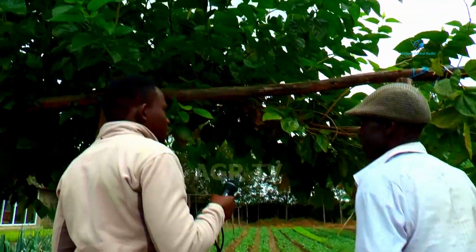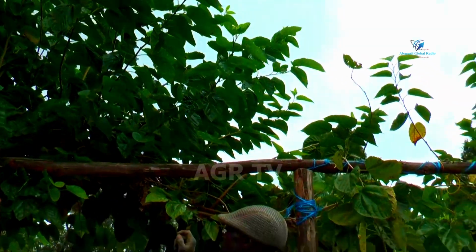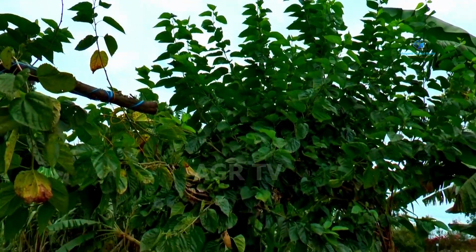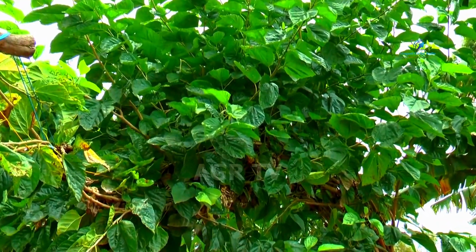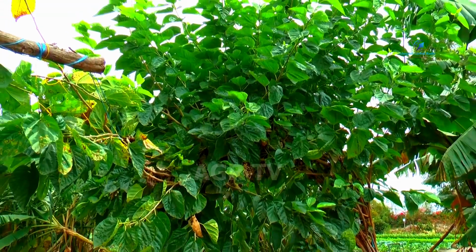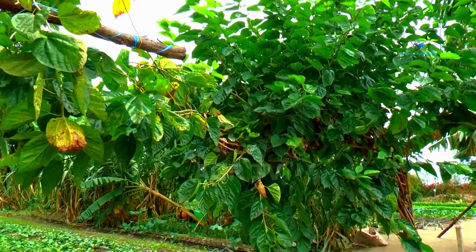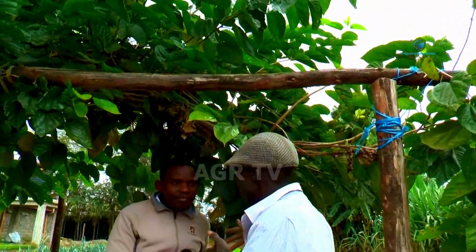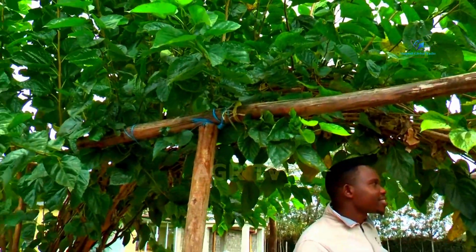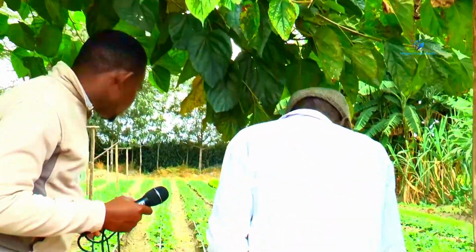This is the mulberry. It starts when it produces with a green fruit, then to red, then to black. So we normally call it blackberry. These are the blackberry. It's natural. So as you compare it to the other one over there, the real strawberry is quite different from this one. This one is natural, and the other one there is one that you can transplant or propagate.